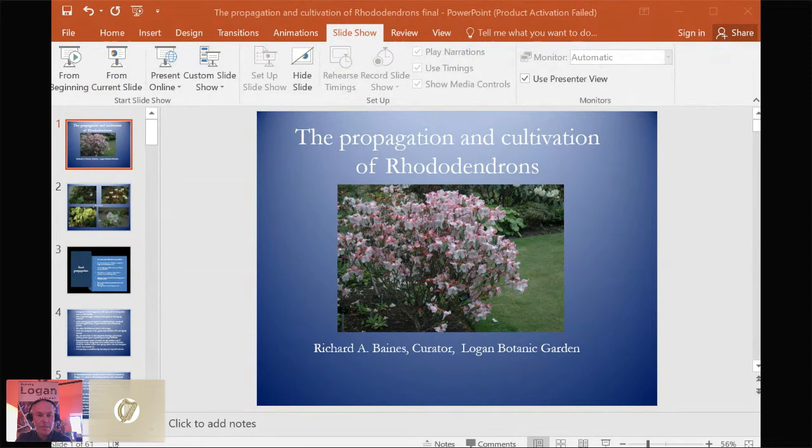So, you know, when we talk about rhododendrons, many of us have a lot of challenges in our lives, and then we become and develop an interest in rhododendrons. Rhododendrons, a lot of them are quite difficult to grow.